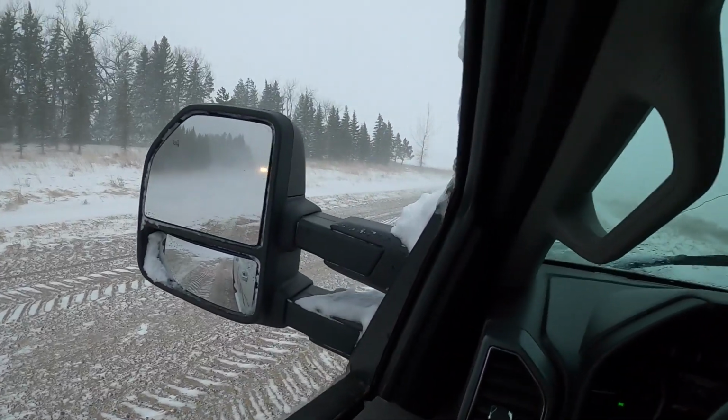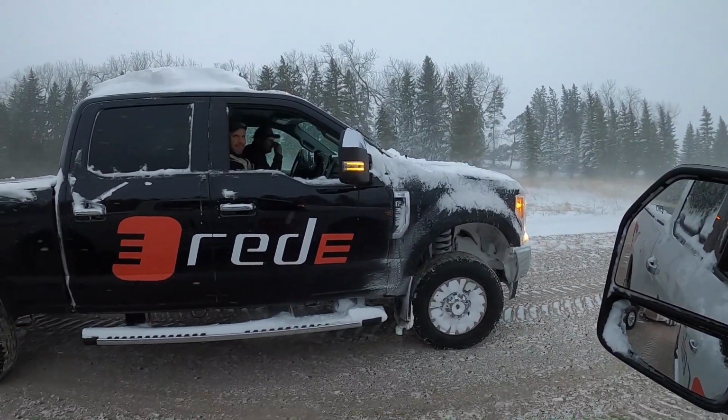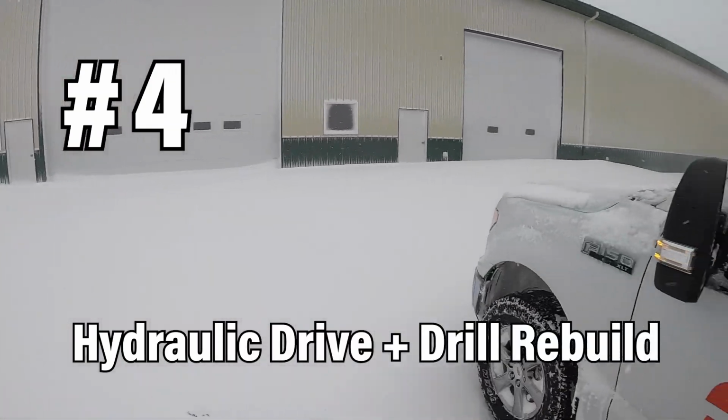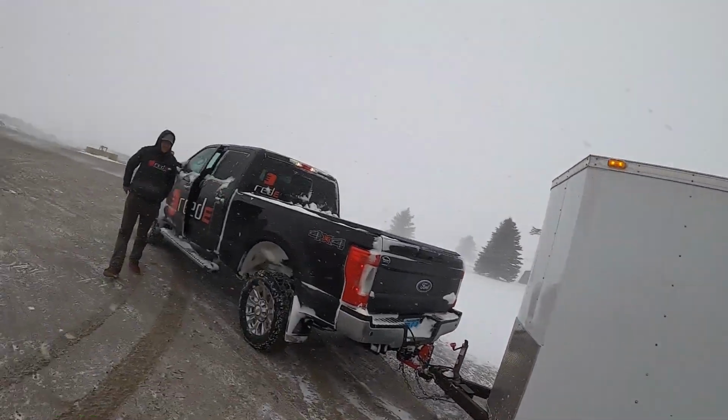Nasty out. I think you can make it once we get past the trees. The snow really blows off the road. Here we come. What do you think? Yeah, nothing for the ready truck. Only in North Dakota, Garrett.